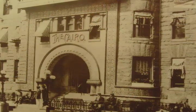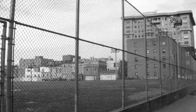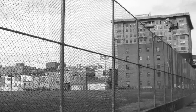But the days of glamour and prestige would not remain forever. In the 1960s, the Cairo was overtaken by drug addicts and criminals, prostitutes and protesters, and the homeless. Wild dogs roamed the lobby. Rooms could be rented at just $3 a night.